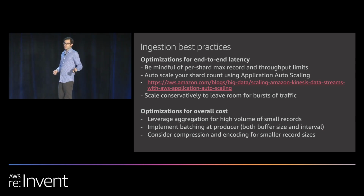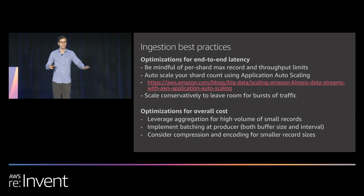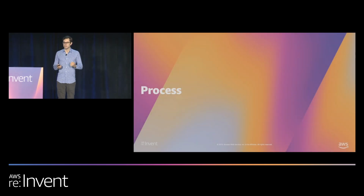Now, aggregation, as I mentioned, is implemented by the Kinesis Producer Library. We leverage protocol buffers as an example of encoding for how we're doing that, built into the service. You don't have to define anything, you can just plug in the library to do that. So that's ingestion. Now that the data is in the stream, we need a way to actually process it.